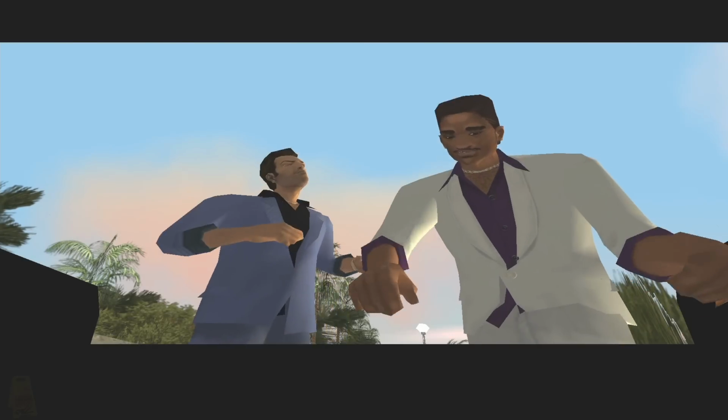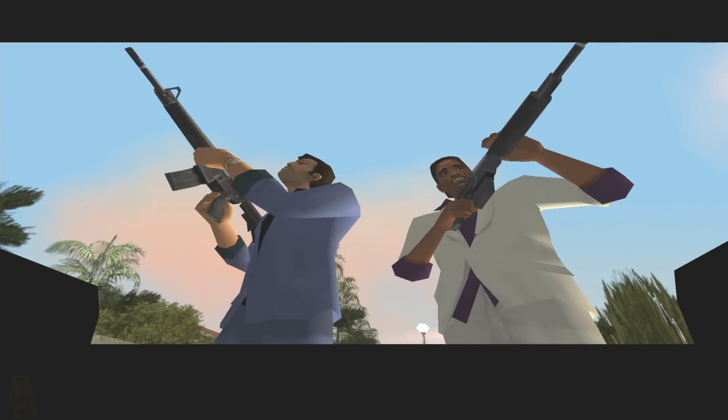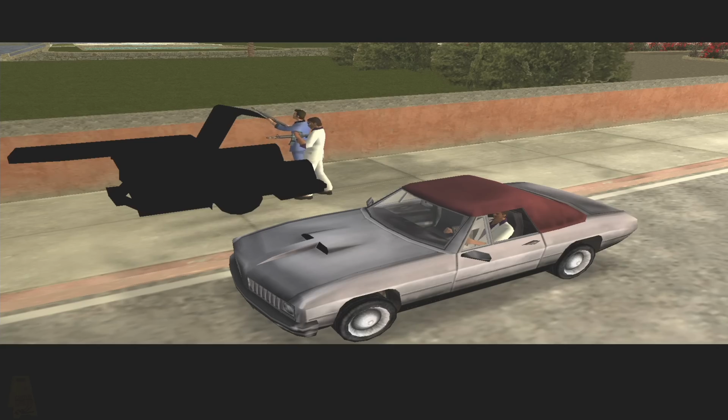And it's also kind of cool how the devs did the same kind of thing for the scene with Tommy and Quinton. Albeit only using the back half of the limo model.